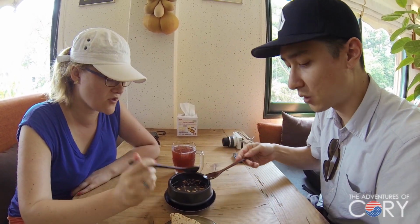I want to taste that. I'm going to try this. This one is iced. It's a little bit better for the summer. Iced omija, the berry tea, right? Omija cha. Can you taste all five tastes? If you swish it around in your mouth, you should be able to taste a few of them.